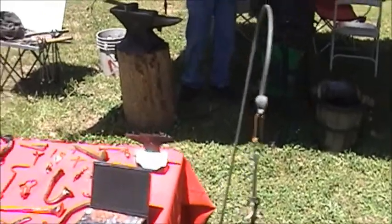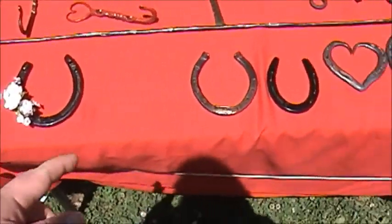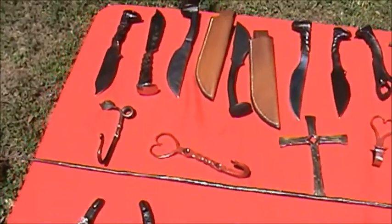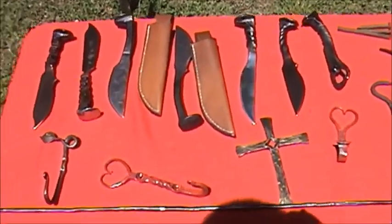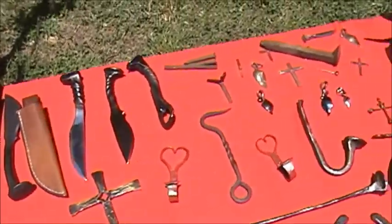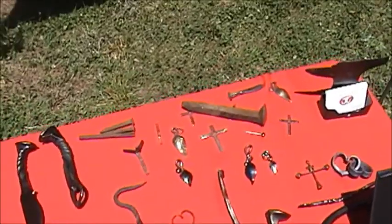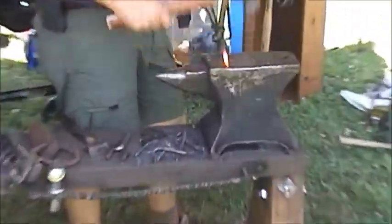Hey, how you doing? Look at all these different tools. These horseshoes they made. Railroad spike knives. Those are really neat. Made those out of old railroad spikes. There's an old railroad tie right there. Oh, check this out. He's forging one right now.